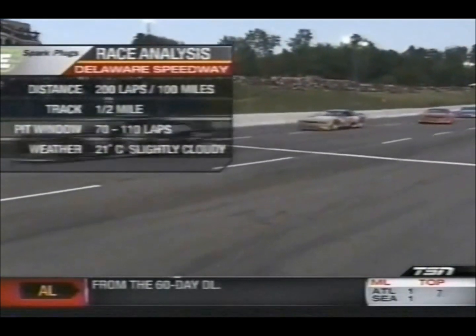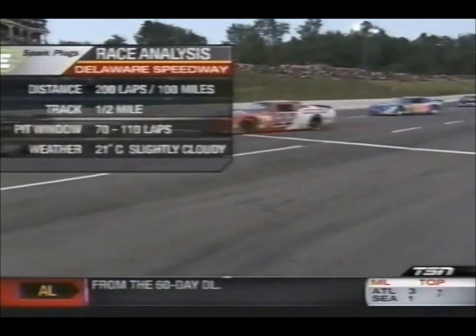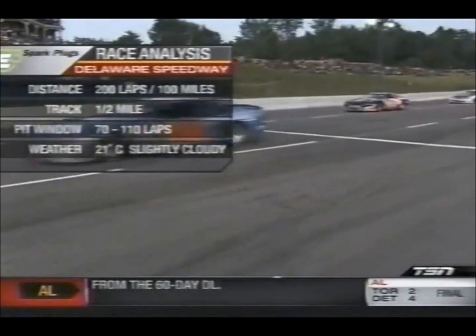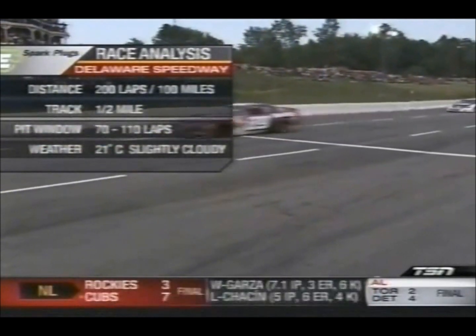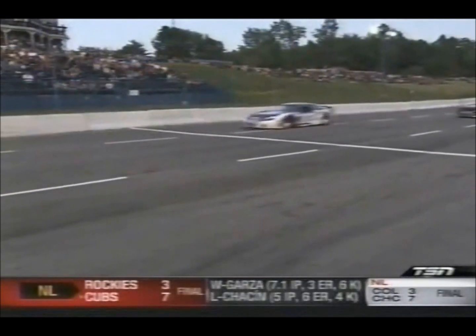Pretty good deal. Let's take a look at the E3 spark plugs race analysis. It's 200 laps, 100 miles here. It's a half mile. The pit window is between 70 and 110 laps. Pretty decent weather, slightly cloudy. It'll be good on the tires.